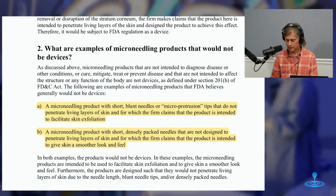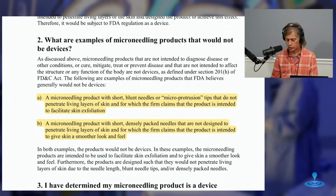What do you say that it does? That's going to determine your regulatory path in ways that, if you haven't experienced it before, may be hard to believe. Here's another example. A microneedling product with short blunt needles or micro protrusion tips that do not penetrate living layers of skin, and for which the firm claims it's just to facilitate skin exfoliation.